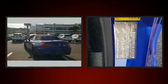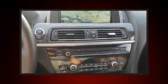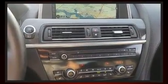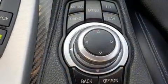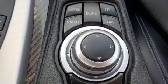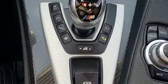Top features include a power convertible top, an automatic dimming rear view mirror, automatic dimming door mirrors, heated and ventilated seats, and power front seats. Everything is where it ought to be, from the dashboard controls to the door locks and window controls.